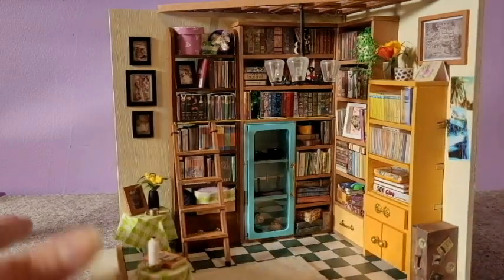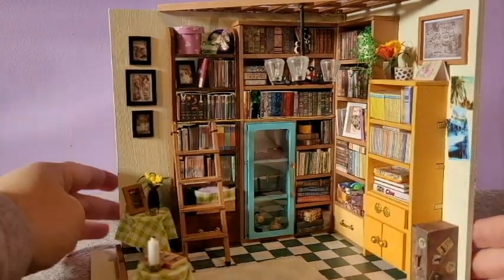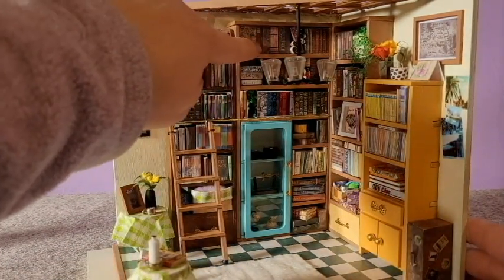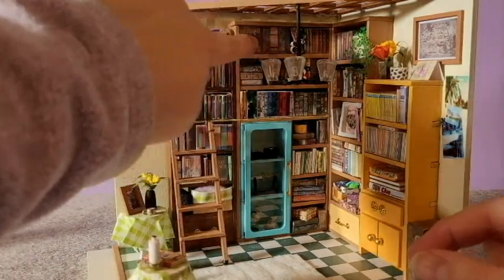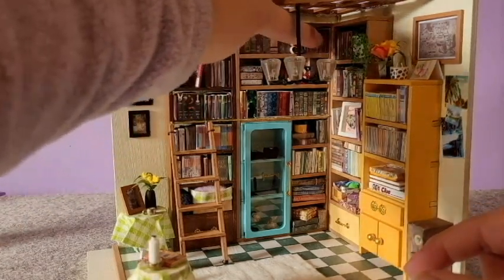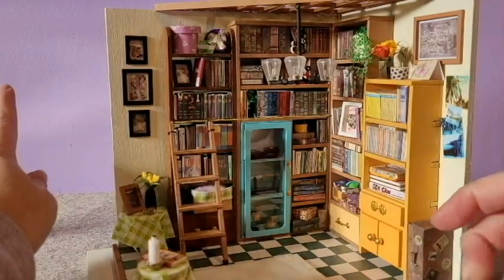Now let's get into the books, because this is the most exciting part. So some of these are books that came with the kit. Some of these are like paper boxes basically, and you just fold them and then stick them in here. There's nothing more to them. They're just fronts, so they're not individual books or anything. But some of them I really, really liked the look of.